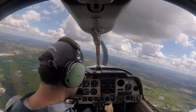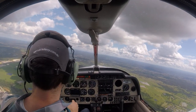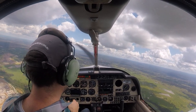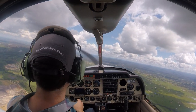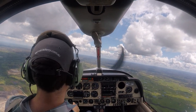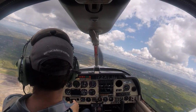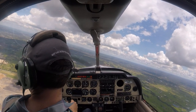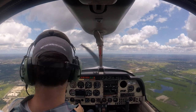Oil temperature, pressure looks good, try a start, throttle through the range, let's clear it now. Mayday, mayday, mayday, India Romeo November, Bankstown training area, 1 POB, engine failure, forced landing. Okay, shut down, shut down, shut down.